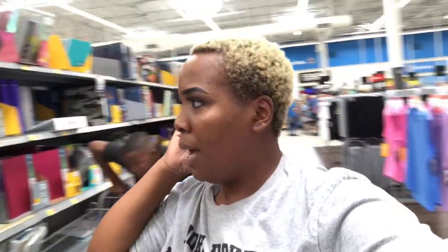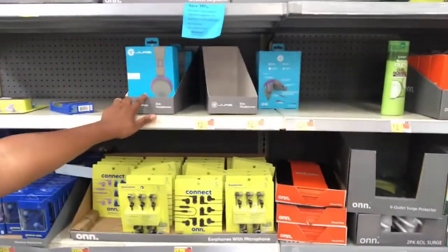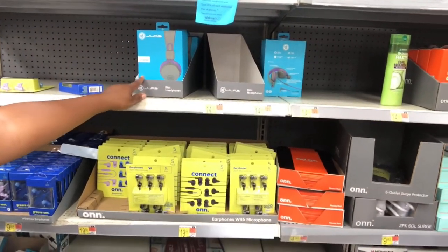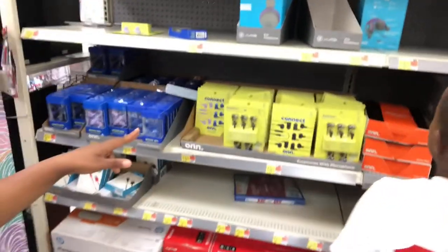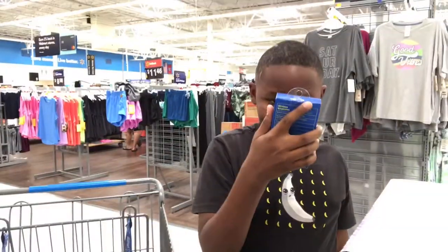I'm looking for headphones for Julian. I don't know if he could do earbuds or not. But Julian said he has a pair that he really likes at home, so he may just want to use the ones he has at home. So that's what I'm looking for right now, a pack of headphones. These are the ones I got him one year, so I know he can't fit those because it says 6 years plus. And Julian is 11. And they do have the earbuds. Whoa. You like those? Yes.